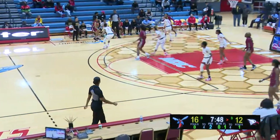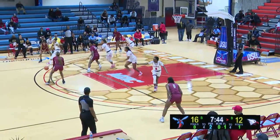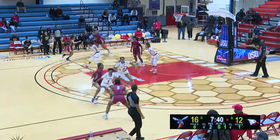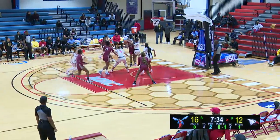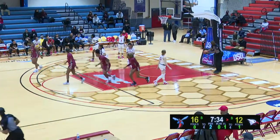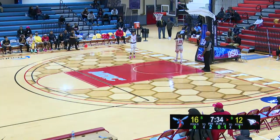Hornets fighting for position in the MEAC standings so that they can get a good start and not have to play on that Wednesday that starts the tournament. They'd rather have that extra day. Everybody does. Burks goes left side now. In on the baseline. And they're going to call traveling on Lowry as she stopped to take a shot and then moved a foot again.